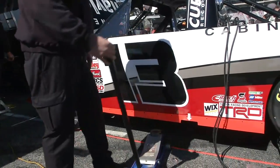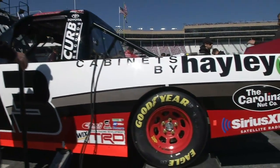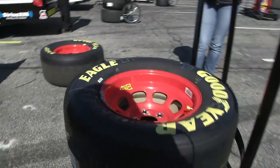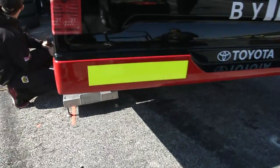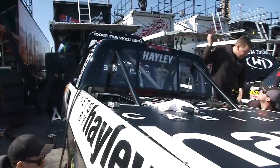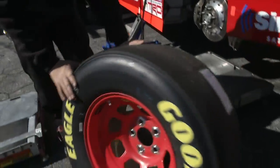Here's the number 13, Cameron Hailey, for ThorSport Racing. What are the red rims on this car or truck? Car and truck, they're tough, fans. It's easy to mess them up. The rookie stripes on the back of this number 13. And as we mentioned in the show before, also on the trucks, the names are going to be on the back of these Camping World Truck Series trucks for fans to identify where their favorite drivers are and how they're doing.